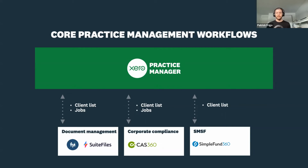So on screen here, and as you all know, some of the best solutions are BGL's products, and BGL's got some really great integrations with the client list and jobs as well for corporate compliance with CAS 360. And so you can integrate your BGL CAS 360, Simple Fund 360 with Xero Practice Manager. So you can have that shared client list experience.